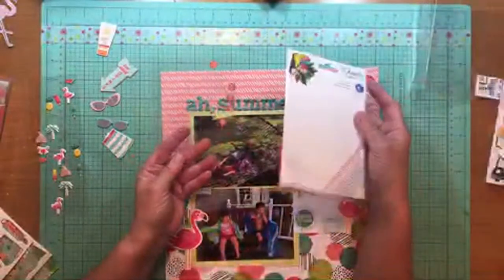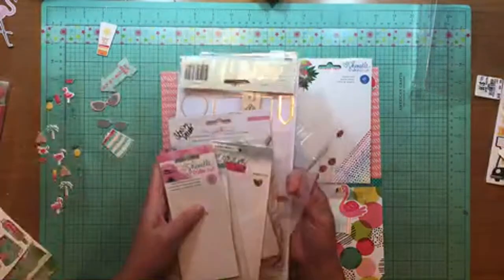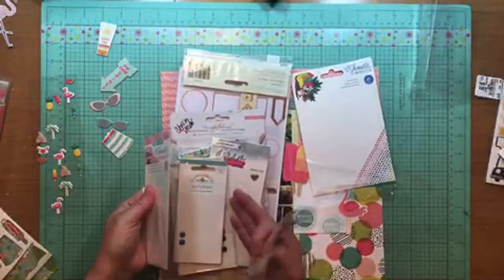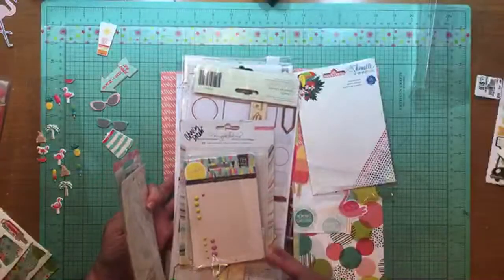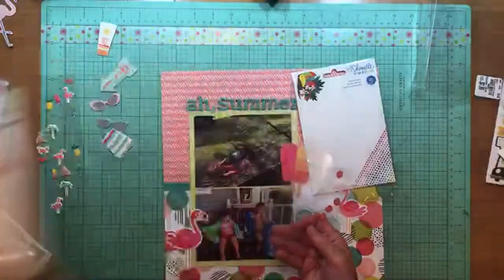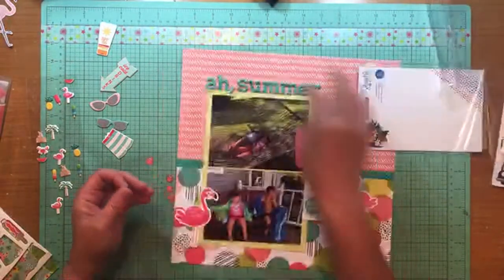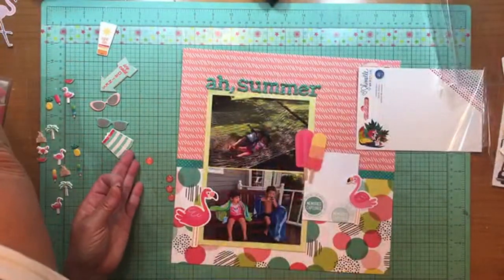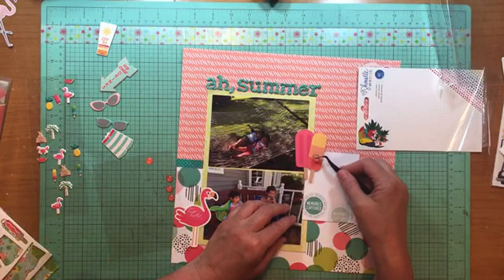Okay, so I keep a pile of things here that I want to use up just to my left hand, like where I have one enamel dot left or just a couple, that kind of stuff. So none of these other ones can be used, but I can use these Chamel ones. So let's do that. Let's use up some of these. So these are red.